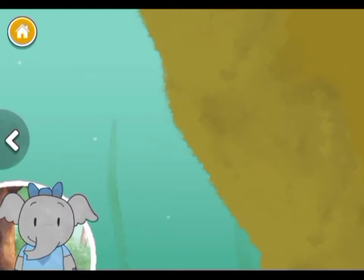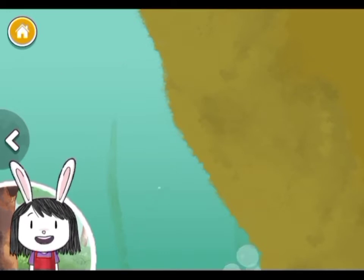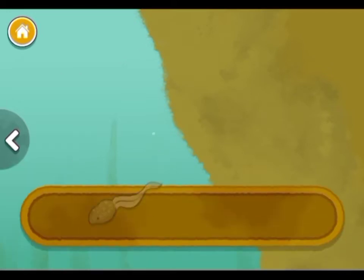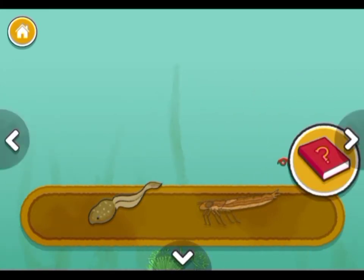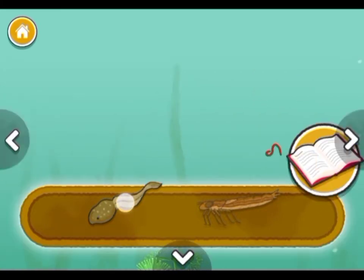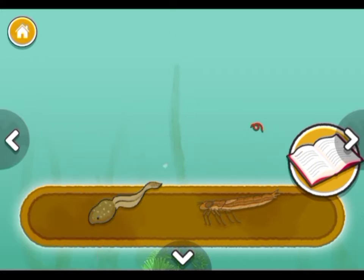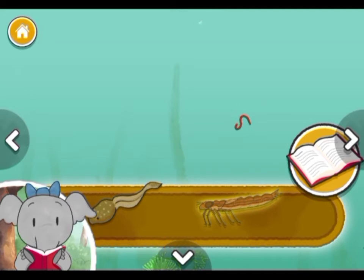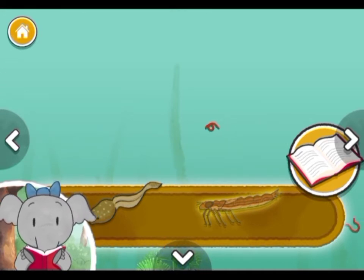Different creatures live here, in the middle of the pond. I wonder what they are and what they eat. Tadpole. Dragonfly larva. Tadpoles will grow and change to become frogs. This larva will grow up to be a dragonfly that flies around the pond's surface.